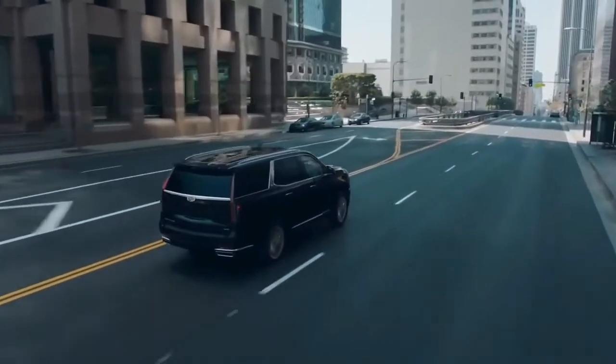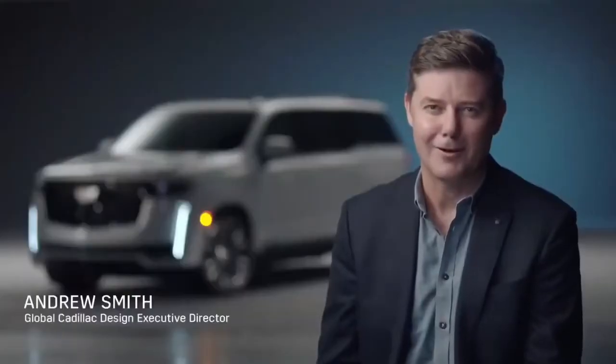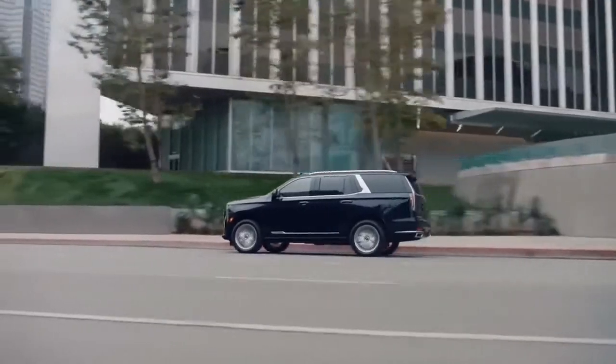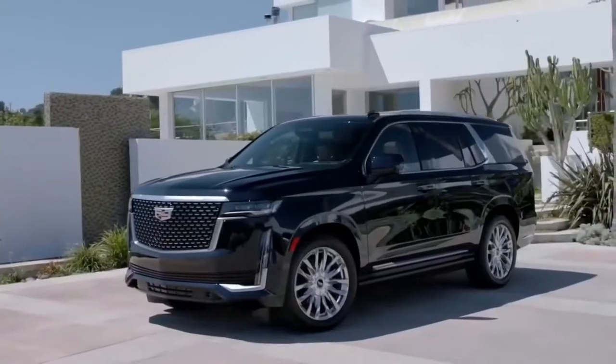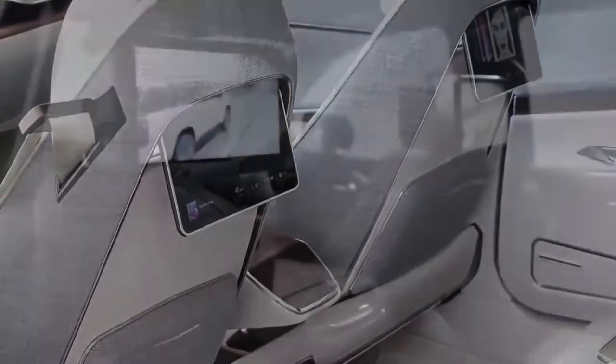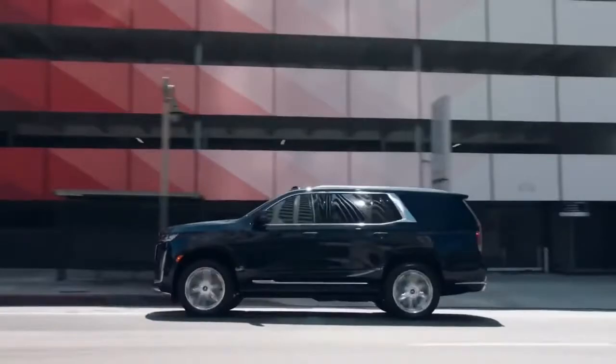Now, let's hear from the folks who developed some of our favorite areas of the new Escalade. An Escalade is all about presence. It has a sense of arrival. And this is the all-new 2021 Cadillac Escalade. The Escalade brings to life the vision of the Escala show car through its unique use of technology and craftsmanship, while maintaining the vehicle's iconic presence and its bold exterior dimensions.